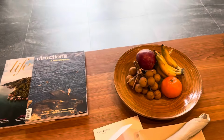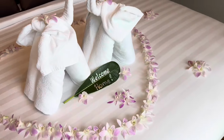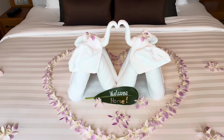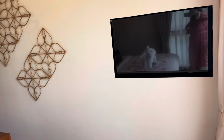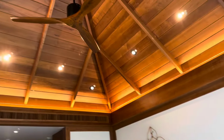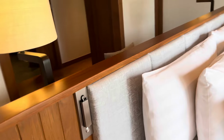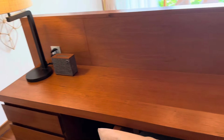As I mentioned, I have stayed at this hotel many times. So before I give you a very detailed room tour, I am pleasantly surprised by the thoughtfulness to have my bed decorated to say welcome home. Two very cute elephants with a heart and welcome home on my bed. So I really feel at home here. Thank you. The TV is on the side, with the wooden ceiling, and as you can see, it's pretty new. The furniture and decor are very new, but still with the Surin charm.